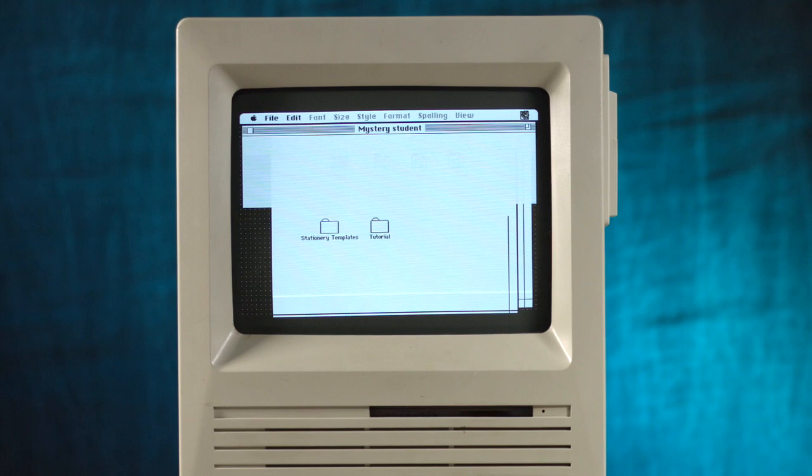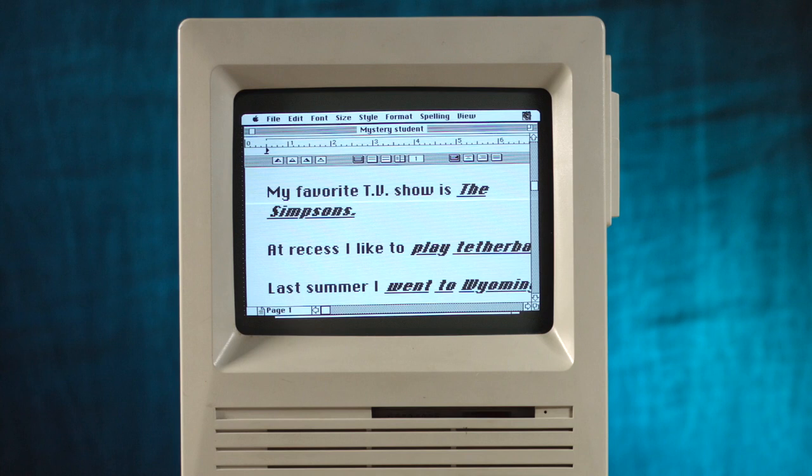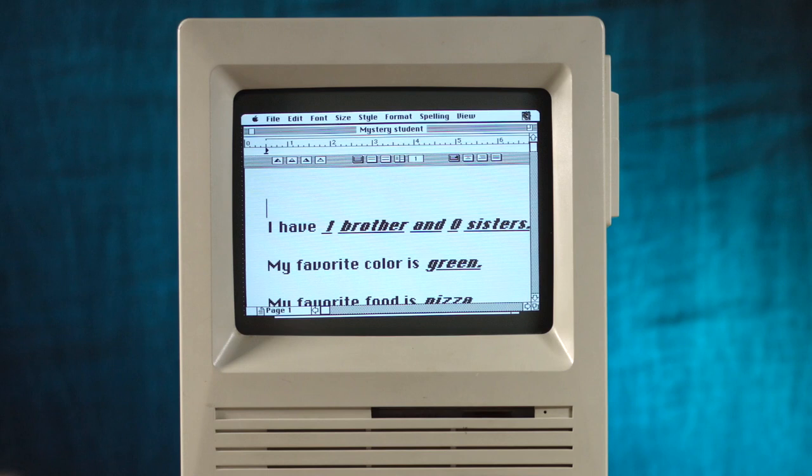Oh no. We can bypass that. It'll just lose some formatting. So what? I have one brother and zero sisters. Oh, the buttons are working. Why? Reverse curse solar beam. I touched it and it started working. It's not fair. You canceled out my curse.